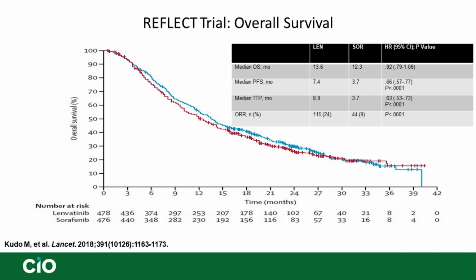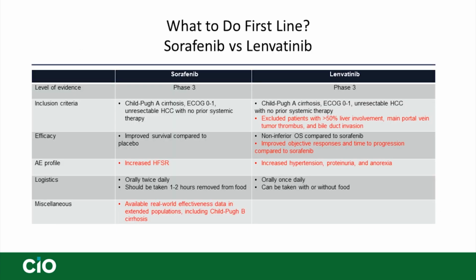If you look at the overall survival, lenvatinib had an OS of 13.6 months, sorafenib had 12.3 months. If you look at the Kaplan-Meier curve, it's very similar. However, the secondary endpoints were superior with lenvatinib. There was a longer PFS, longer time to progression, and the response rate was much higher. Actually, if you look at the modified RECIST criteria, lenvatinib had close to 40% response rate. So despite a very similar median overall survival and the primary endpoint being met, the secondary endpoints were much superior, favoring the lenvatinib arm.